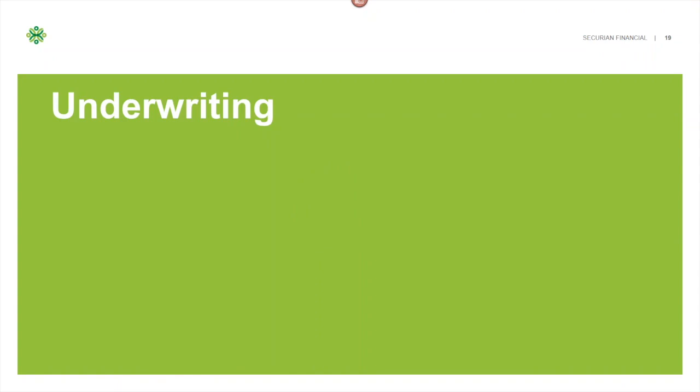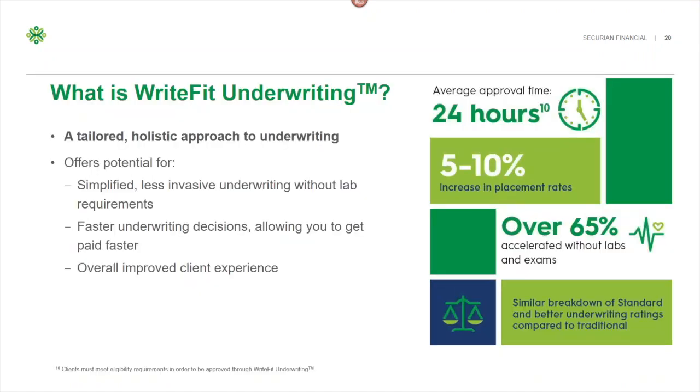So let's talk a little bit about our underwriting, our right fit underwriting, our simplified issue underwriting program. So what is right fit underwriting? What's our goal with this accelerated underwriting program? Basically, we're customizing underwriting by requiring labs when we need them and eliminating those requirements when we don't.